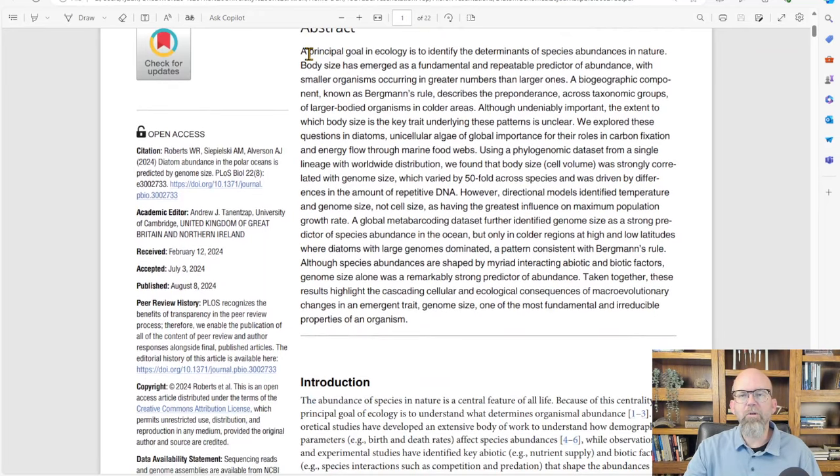A principal goal in ecology is to identify the determinants of species abundance in nature. I mean, why are certain species found in extreme numbers in one place and low numbers in another place? Why are there hundreds of species in one area and very limited numbers of species maybe in another area? Those are fundamental questions in ecology. Body size has emerged as a fundamental repeatable predictor of abundance, with smaller organisms occurring in greater numbers than larger ones. That's kind of intuitive, right?